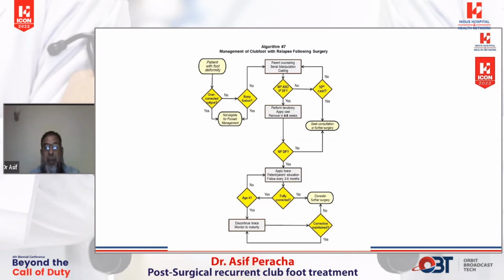The aim of the manipulation is a reduction of up to 40 degrees. If we can achieve up to 40 degrees, or some authorities say up to 30 degrees, then it's okay. We go for the Achilles tenotomy. If we could not achieve this reduction, and 10 casts are already done, and we could not achieve our target, then maybe this patient needs some other surgical procedure with Ponseti treatment, as we could not get the correction. If we can achieve up to 30 degrees of abduction, then we go for the percutaneous Achilles tenotomy. And we should apply a cast and remove it after 4 to 6 weeks.